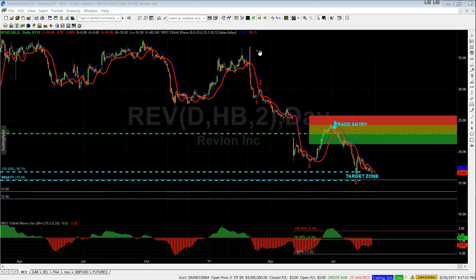Revlon was one of the short trades, one of the big winners from August. As you can see at the top here where the cursor is, we have the start of a bearish trend. We had the wave one, the wave two, the wave three, the wave four pulled back into our high probability zones, and then we traded the short on the fifth wave. So let's zoom in and talk about that a little bit more.